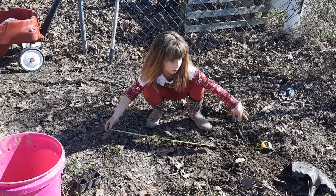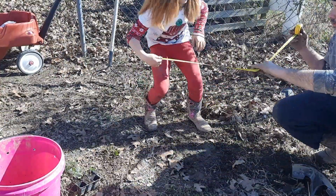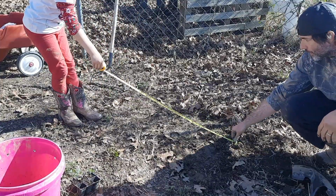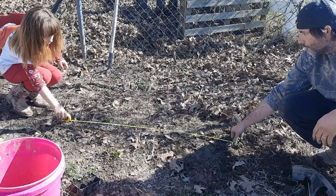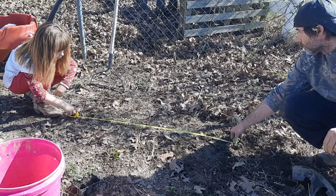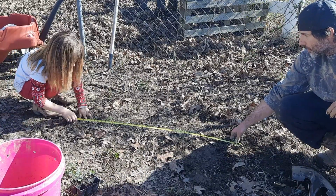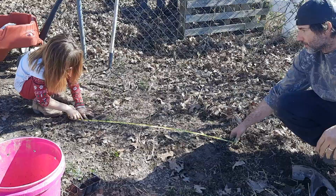Can you hold that there? Look, the way you use it, you get somebody else to hold this end for you. And then you take that. Okay, now walk back. I'll put this down right here. And now you find 3 feet. Okay, move it this way because we're crooked. We want our rows to be kind of straight. Is this 3 feet right here? That's 3 feet. So put a mark in the ground. That way I know where to dig. How do I do that? You just kind of go like this. There you go.